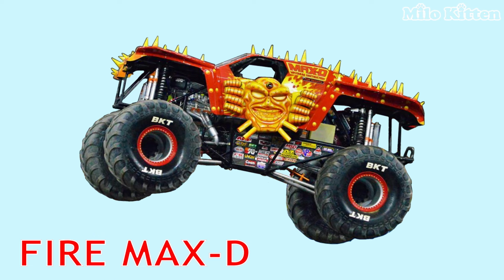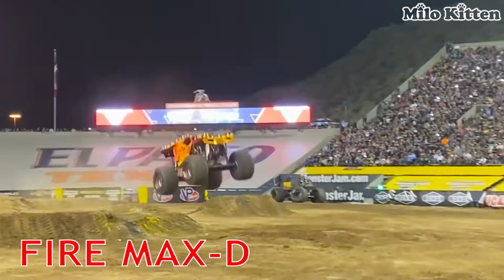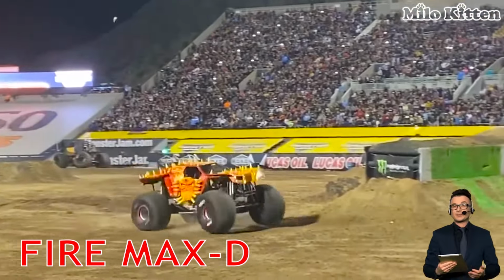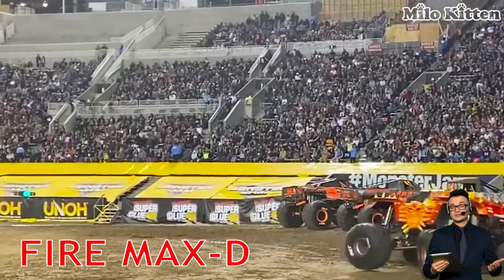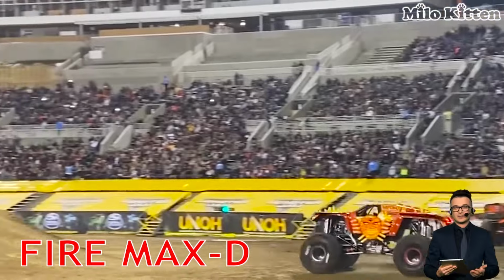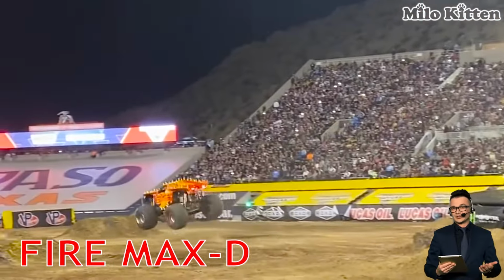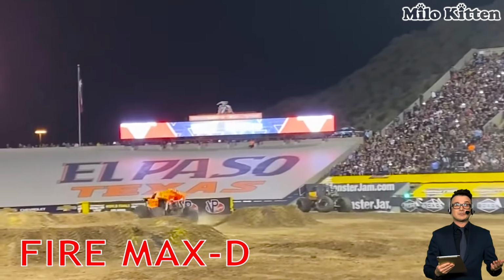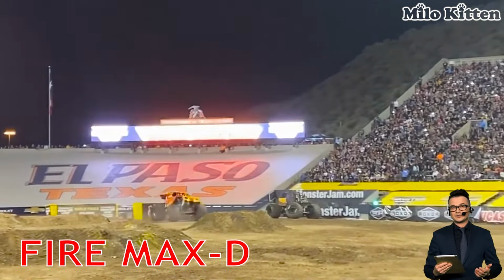Fire. Max D Fire is the Fire Ice variant of Max D, piloted by Tom Meents and Colton Iberberger. It is owned by Feld and is run on Max D 8. In 2019, Tom Meents launched the Fire Max D as part of Monster Jam's Fire Ice series.